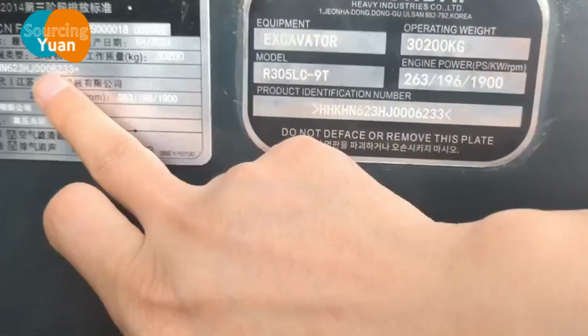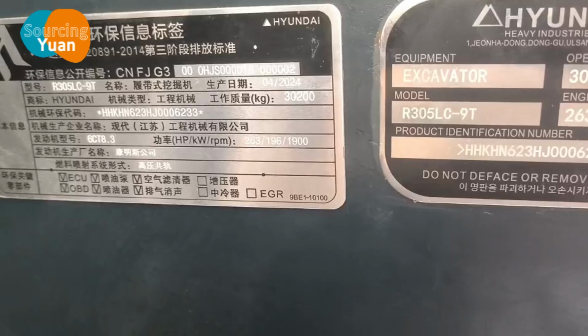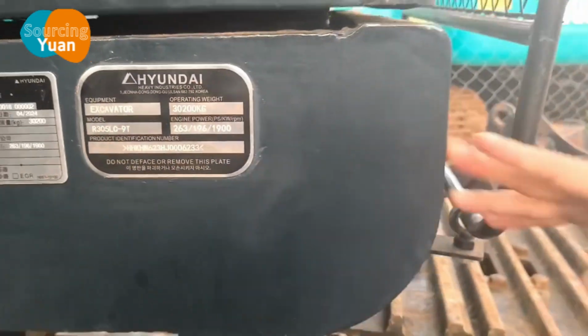You can see this is the red one for us. Everything is same. I confirm. And I'm gonna book this today for you. Okay?